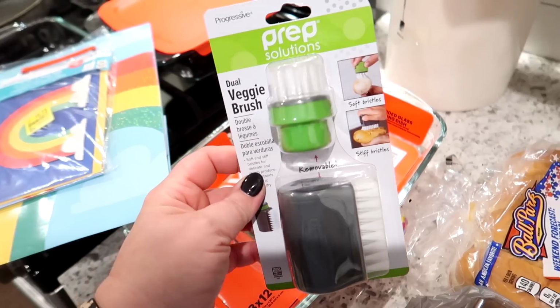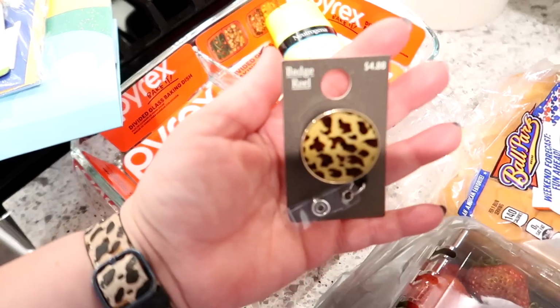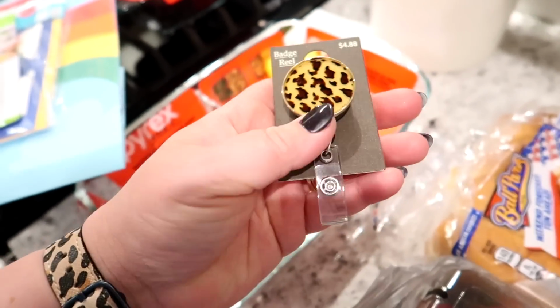I got this veggie brush. There's actually 2 in here. I needed a new one. Saw this in the jewelry section, and it's for my work badge. I thought it was cool. It's like a, what is that? Leopard, cheetah? I have no idea. Anyway, just a clip-on one.